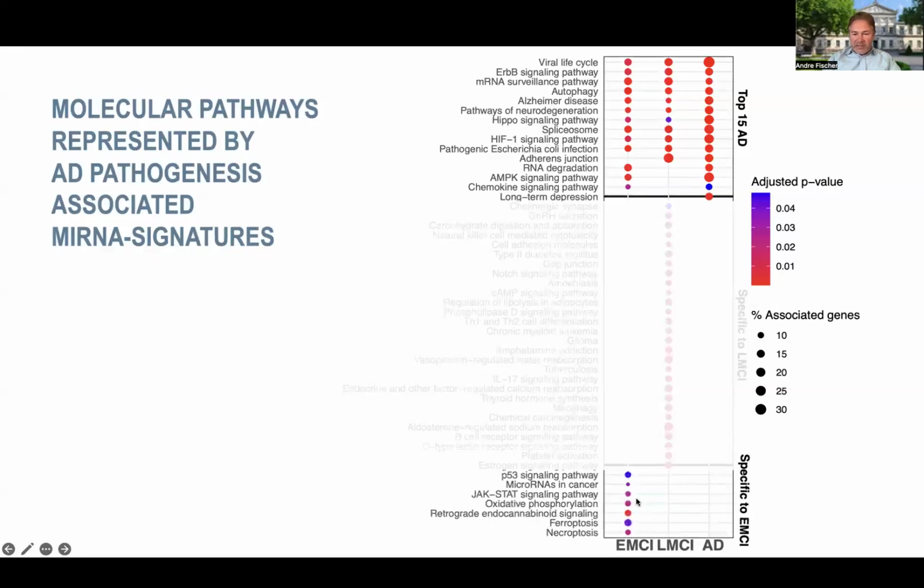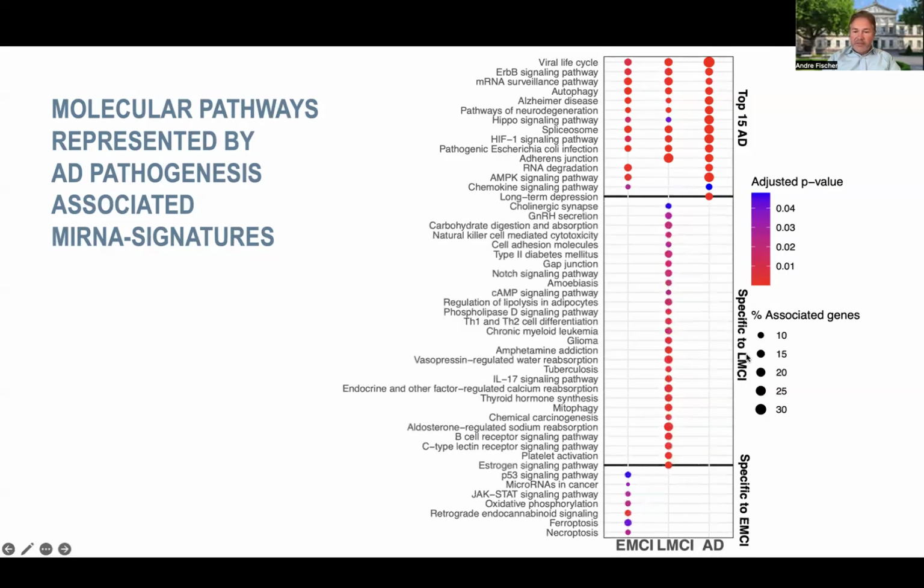But interesting are the ones that are specific to early MCI. And here you have ferroptosis, cannabinoid signaling, oxidative phosphorylation, which have been associated with early AD pathogenesis. And for the late MCI, we have more pathways that are specific. This is reflecting inflammation and, for example, cholinergic synapse deregulation. Also makes a lot of sense.